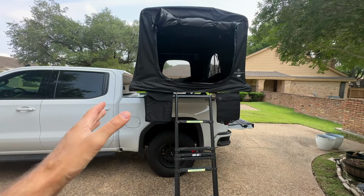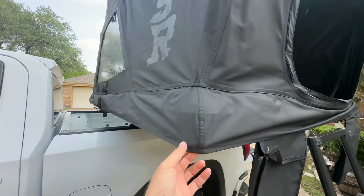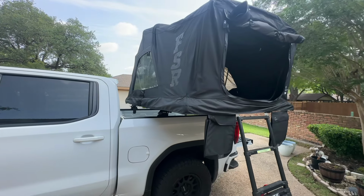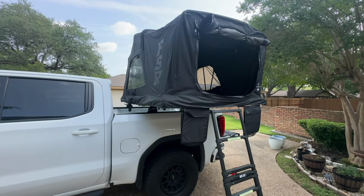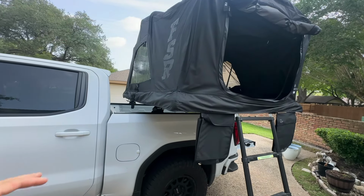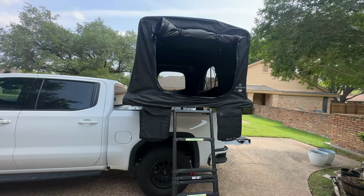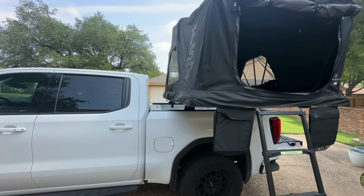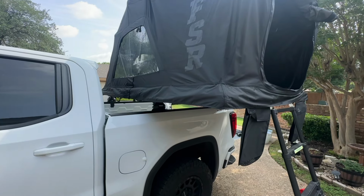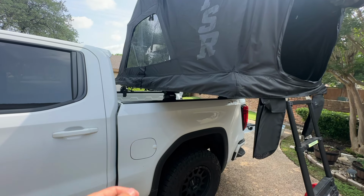So overall, first impressions of this tent are great. The noise is extremely low. The weight is a little over 100 pounds, which is very typical. There's very few, if any, rooftop tents under 100 pounds that flip out. You'll probably find some lightweight ones that just pop straight up, but again, you need to be probably under 6 foot tall for that to be a realistic option for you, which there's plenty of people for that, but for me it wasn't something to consider. But as far as fold-up tents, a little over 100 pounds, you'll need some help taking it on and off, which is a drawback for some people.